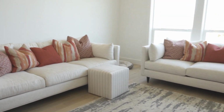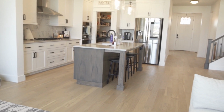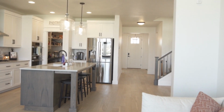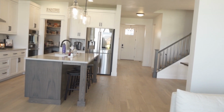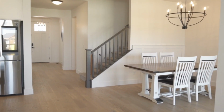If I'm on either of the couches, you can see the front door, you can see the stairs, you can see into the kitchen. I can see Tyler go in and out of his room. It's an amazing layout, and I'm so glad that we got this house because I don't think I will ever go back to the other layout.